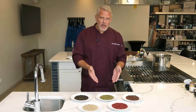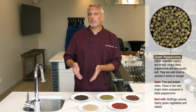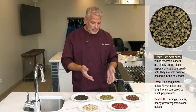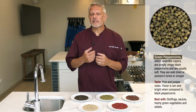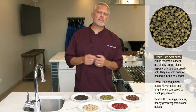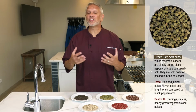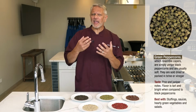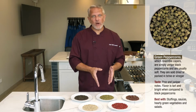Over here, we have green peppercorns. These are actually unripe black peppercorns. Because they're not fully ripened, they have a much softer taste to them. They're actually very, very floral. Now, when I say floral, a lot of people think of flowers. To me, this tastes like the forest. I think of pine and juniper notes. It's really, really a great, great peppercorn.